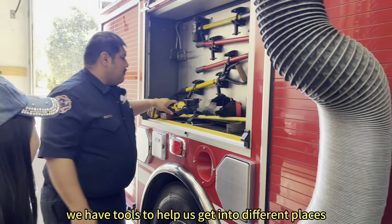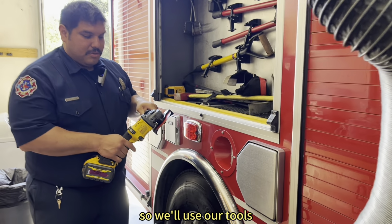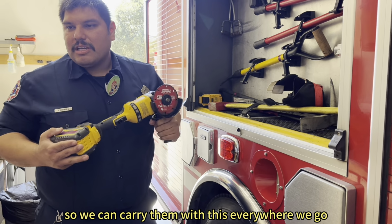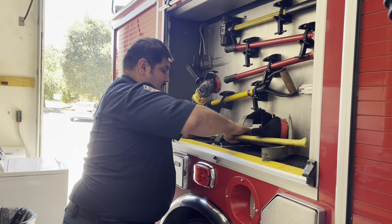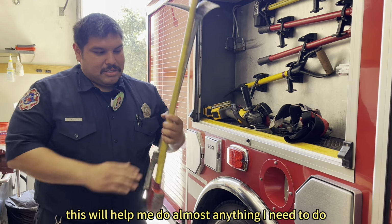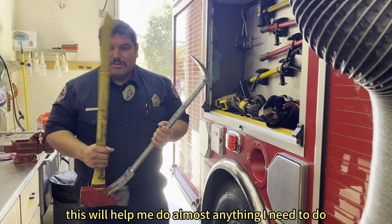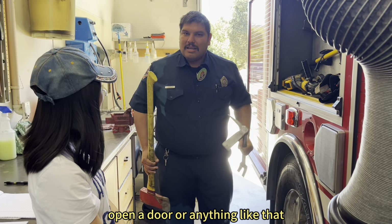We have tools to help us get into different places. We sometimes have to go through gates, so we'll use our tools. And they're battery powered, so we can carry them with us everywhere we go. This is the most common tool we use here. Whoa. This will help me do almost anything I need to do, whether it's go through a fence, open a door, or anything like that.